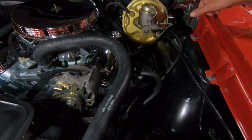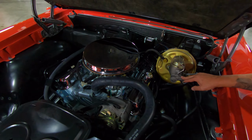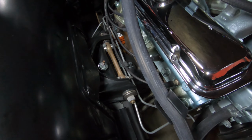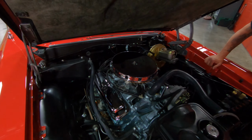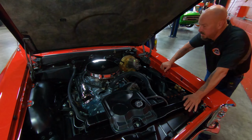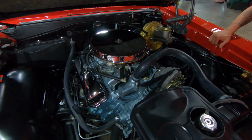The power booster on the brakes, that tells us we got power brakes. The master cylinder has been painted with some paint that makes it look like bare metal. Upper control arms look like they're all new. New bushings in there and new shims, so it's got a fresh job on the alignment. The firewall is nicely painted, all looking sweet. It's got a date correct carburetor on there. It is a 4-barrel, of course, and it is numbers matching 400. We spoke about that earlier. It's got a stock appearing distributor in it.